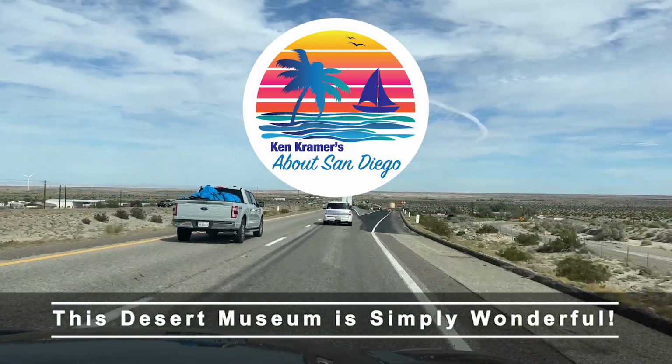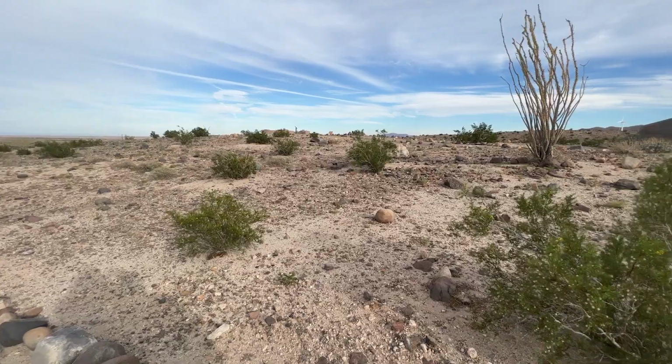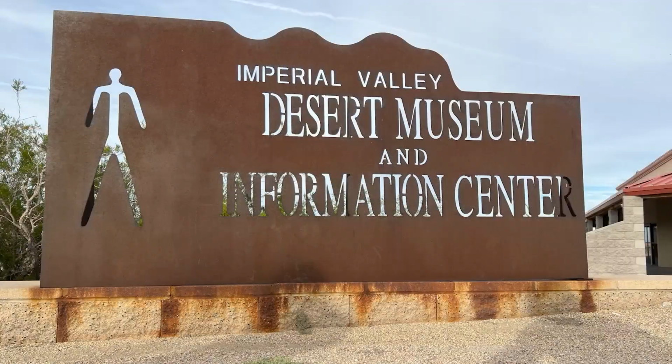Interstate 8, take the Ocotillo turnoff, okay? Make a couple of right turns, and there is what's called the Imperial Valley Desert Museum, a story of survival in the desert, where they have a favorite saying. Well, we always say, give us 20 minutes and we'll give you 10 million years.